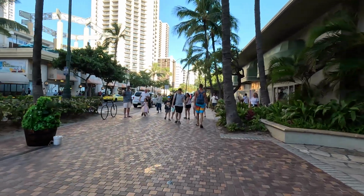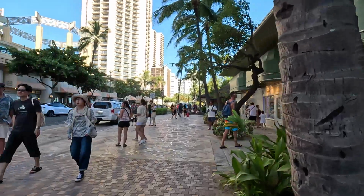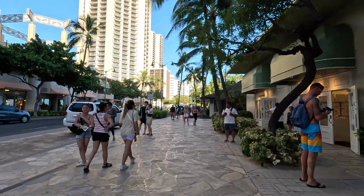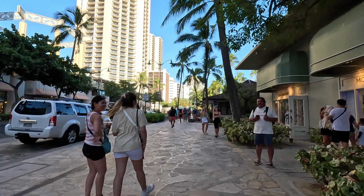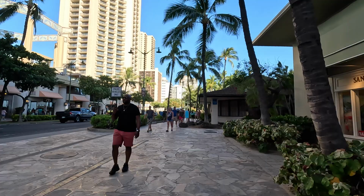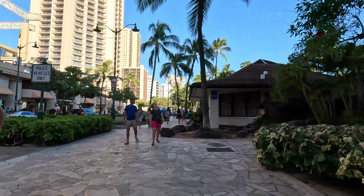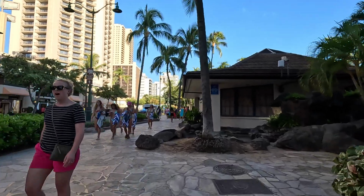Again, on the left-hand side, those 2 towers, Hyatt Regency, and on the right-hand side, Moana Surfrider Hotel. There's the Waikiki Christmas store and a few other shops too. San Lorenzo. Coming up ahead on the right-hand side over here is the Waikiki Police Station, and right when we get past the Waikiki Police Station, there's 2 public restrooms, and you'll be able to see the beach.